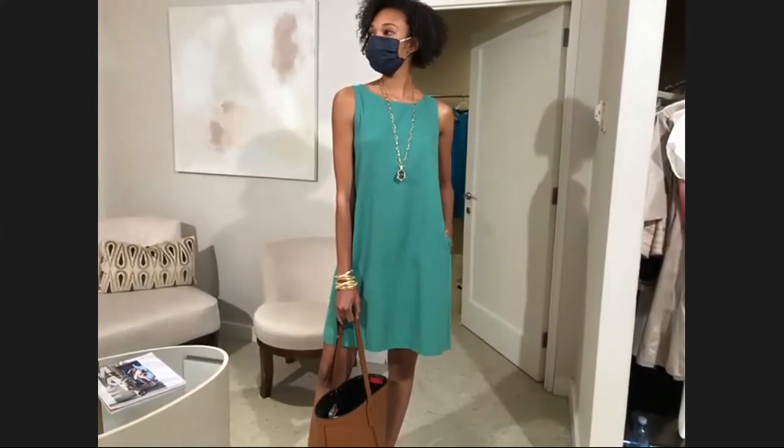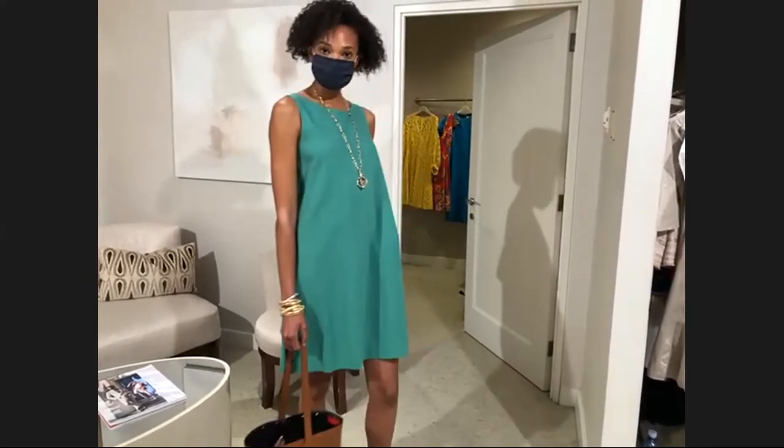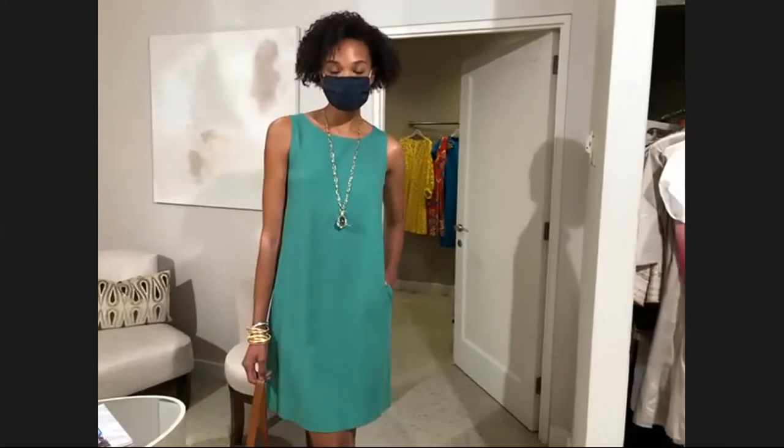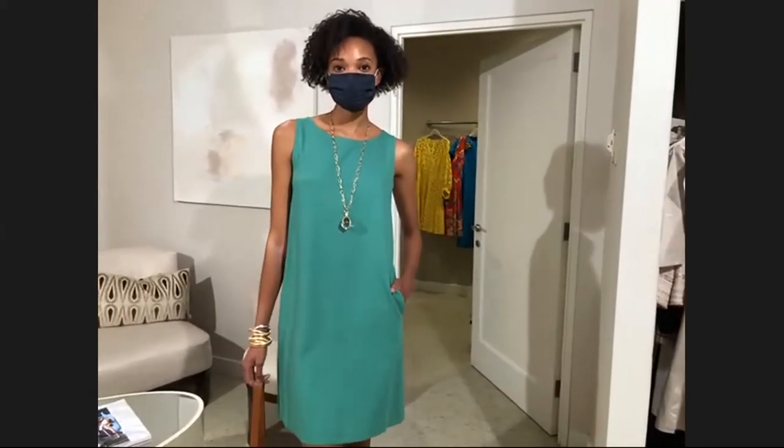You know, we get to see them in market and you guys don't. It's a very, very easy dress. It's super lightweight. Antonelli for the entire spring collection was all cotton dresses. And this was one of the happiest colors.